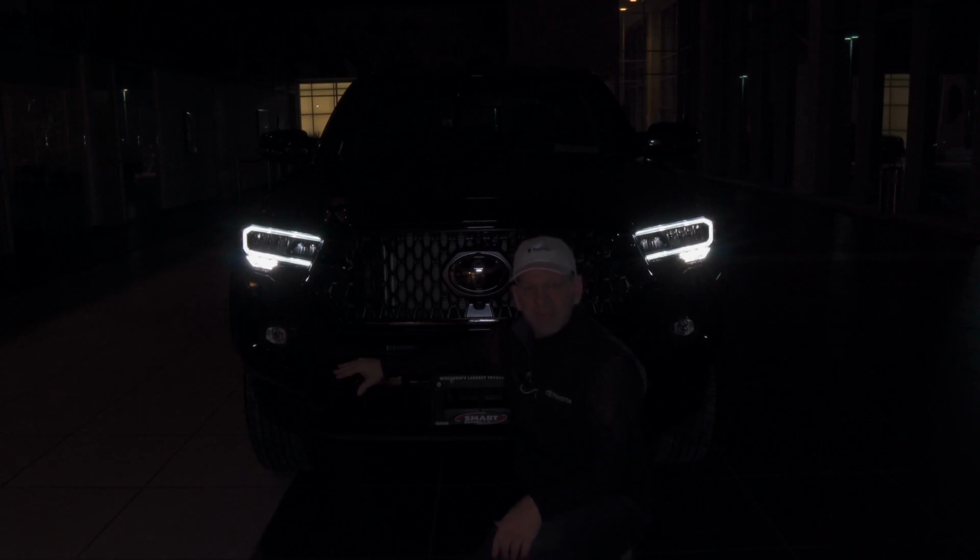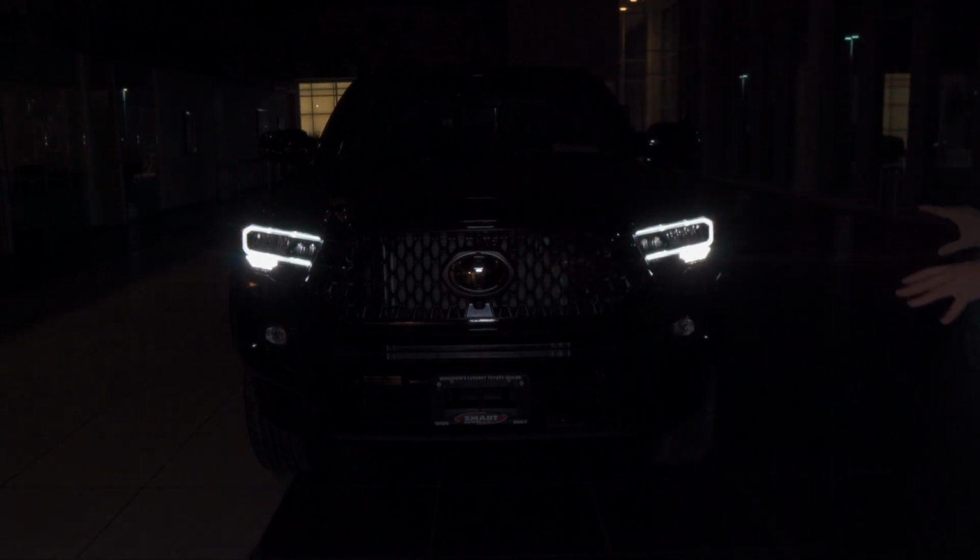This morning we've got the brand new 2022 Toyota Tacoma Limited Edition double cab 4x4. In this video, we're going to walk around, take a look at the headlights, the tail lights, and a quick look on the interior at the dash lights. So let's get started. For 2022, the limited edition Tacoma has a full complement of LED lighting.